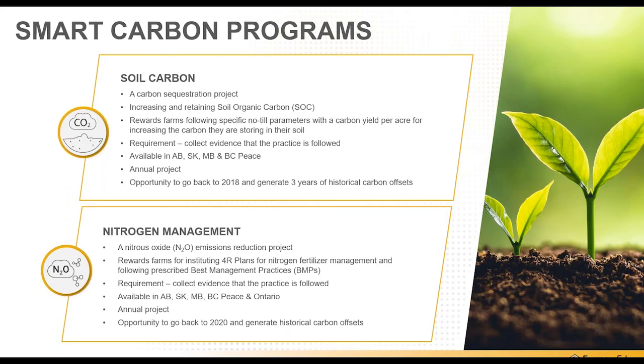And so it may be that you've been considering some sort of change to your nitrogen management practices, and this might be the push that you need, or it may generate the incremental revenue that helps pay for that equipment to make the change. Now, the requirements really are around collecting evidence that the practice is followed. So again, this is where a product like Smart VR, where you're collecting that application information, you're executing a variable rate script. From a nitrogen perspective, you've got a 4R plan for the individual fields, and you're using the right source and placement of nitrogen, really can provide incremental benefit.